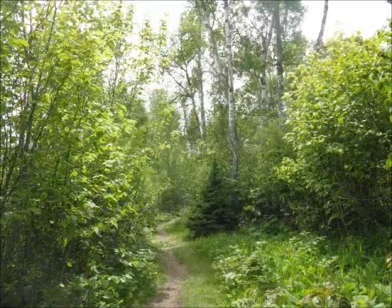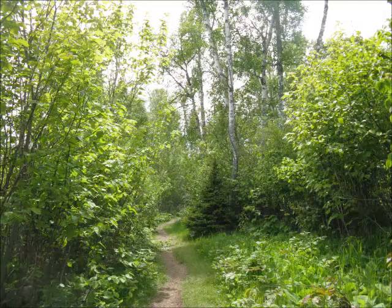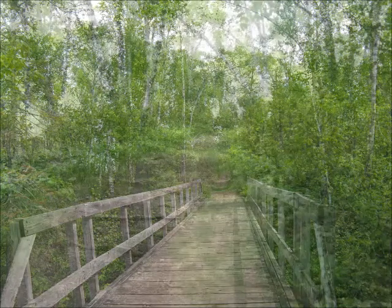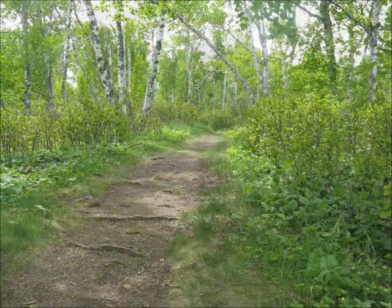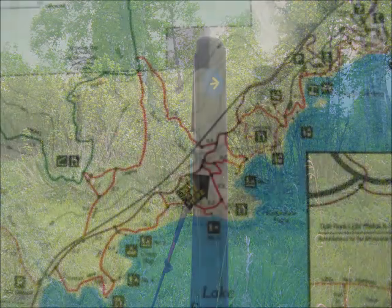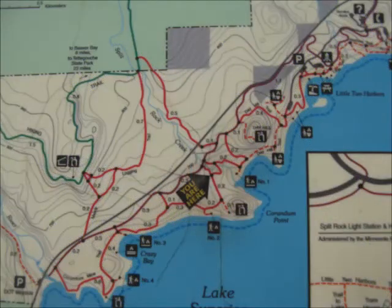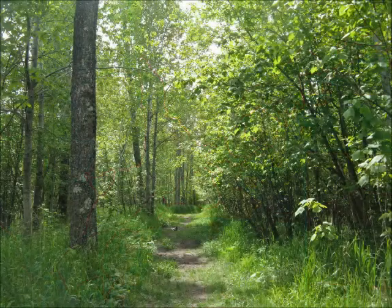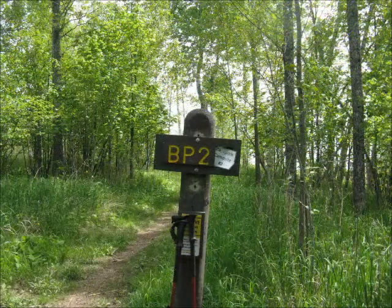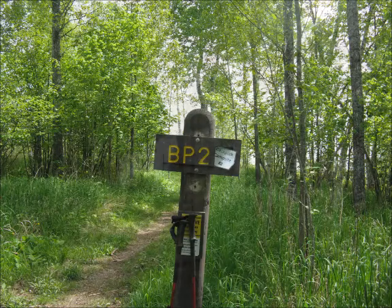The mileage to backpack site 2 from the trailhead is about 1.25 miles, and it's a fairly easy hike. The trail is pretty easy going. I have to say it's well marked with signs and trail maps. The trails leading to the backpack sites pretty much hug the lake shore. Just a little bit farther, and there it is, my site, Backpack 2, my home for the next 2 nights.